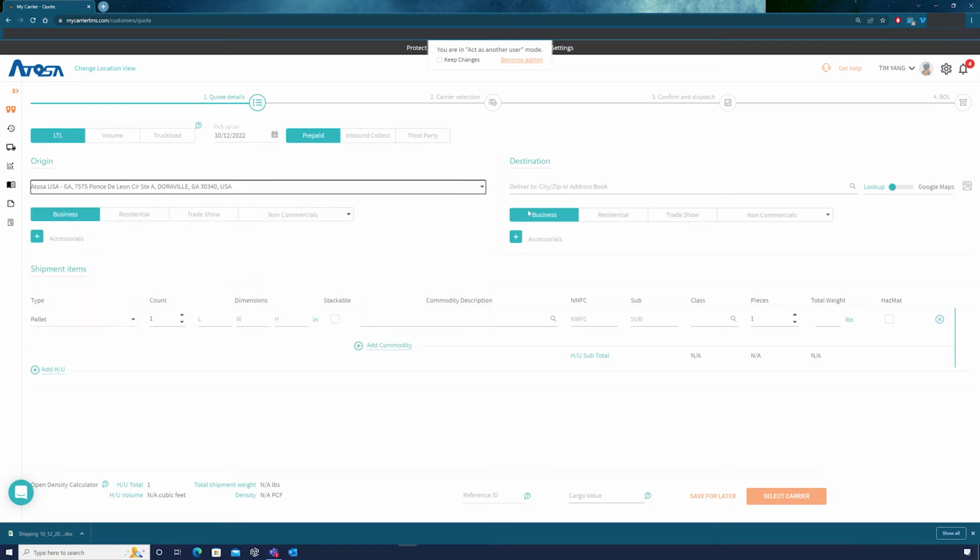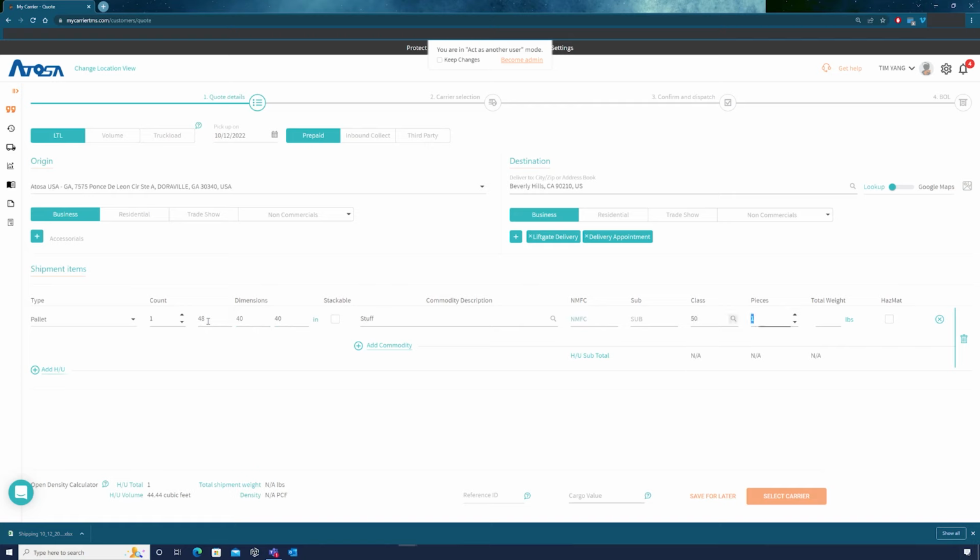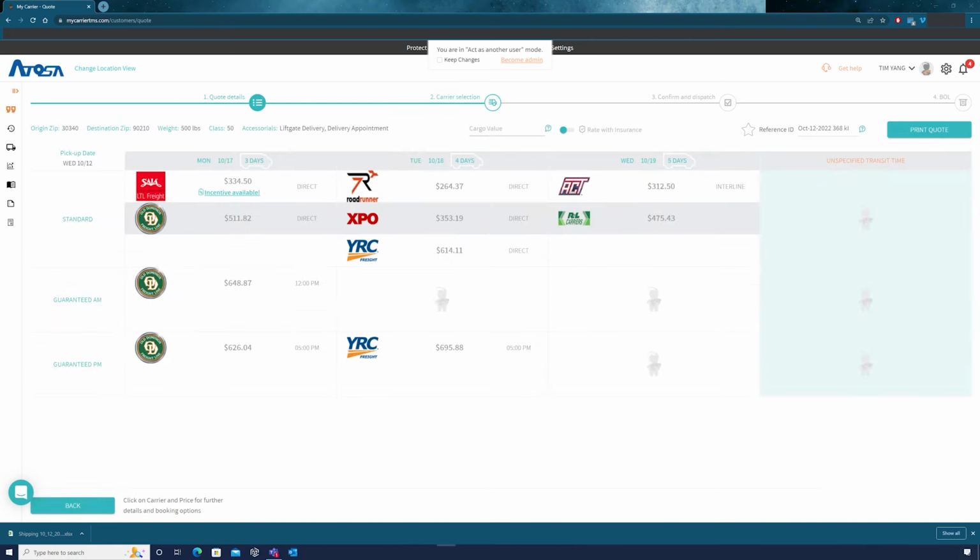If I have multiple locations, the origin location will appear as a drop-down list. Now, I'll quickly enter the destination zip code and select the city and state I am shipping to. Select any accessorials needed and enter in your product's details below. Next, I'll simply click Select Carrier and request rates from all my direct carriers in just a few seconds in one view. On step 2 of the quote flow, I can view the carrier's selection screen.